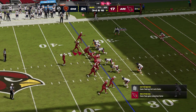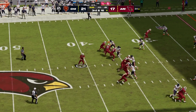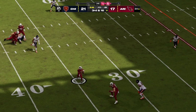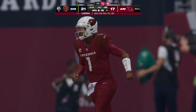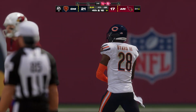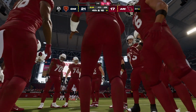7th play of this drive coming up, but a long way to go on 3rd down. Here's Murray as he sets to throw it. And that will be incomplete as well. Not only did he have a chance to scan the field there, it felt like he had a chance to scan it twice. The protection was that good. Unfortunately for him, the coverage downfield, equally good.